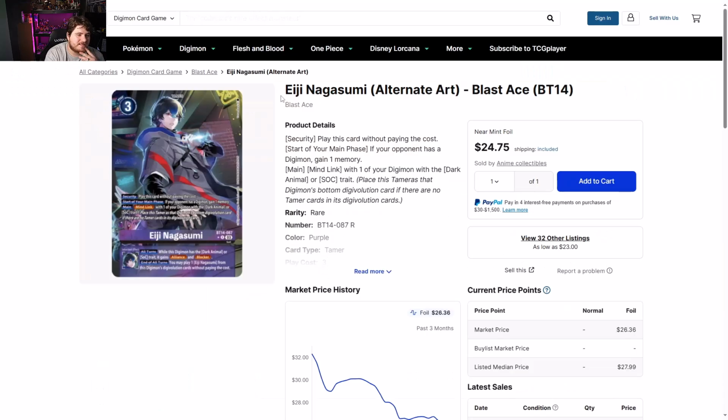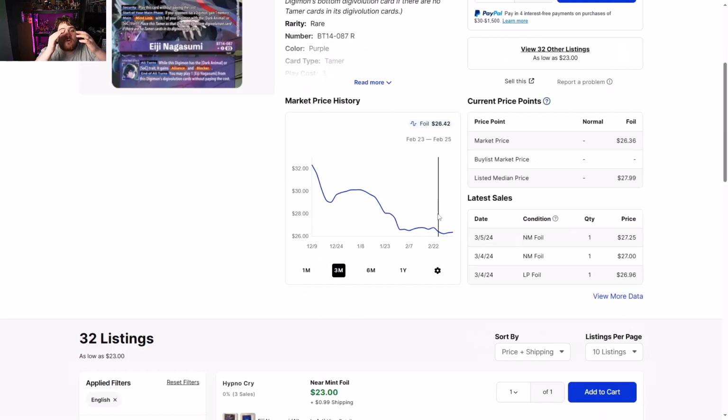This card from Blast Ace, Nagasumi here. Alternate art. This card, I'm warning you now, this is a card you watch closely, especially once the next Lugon shows up. If Lugon appears in any capacity in BT 17, I know that we're getting its final form in 17, some way, somehow. You're gonna need to make sure you have this card. So this is gonna go up, it's gonna explode up.